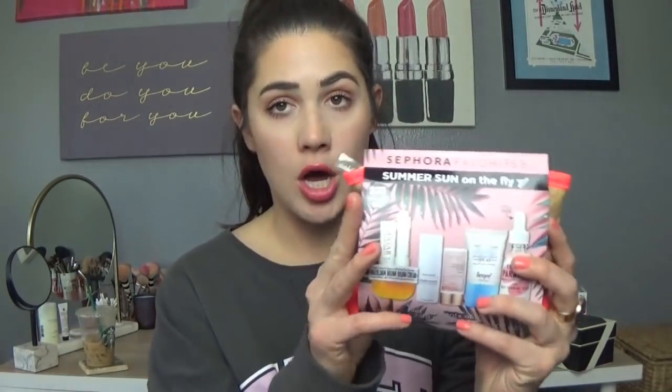This was another on a whim type of purchase, but I saw this and I thought it was such a good deal. It's one of the Sephora Favorites kits. They come out with these all the time. Sometimes there's one that's all mascaras or all dry shampoos, or they'll do a theme, like a summer glow kit, and it might have bronzers and highlighters and body lotion, a bunch of stuff, but it fits into a theme. This one is called Summer Sun on the Fly, so it's all travel sized products, and they all have to do with summer sun.